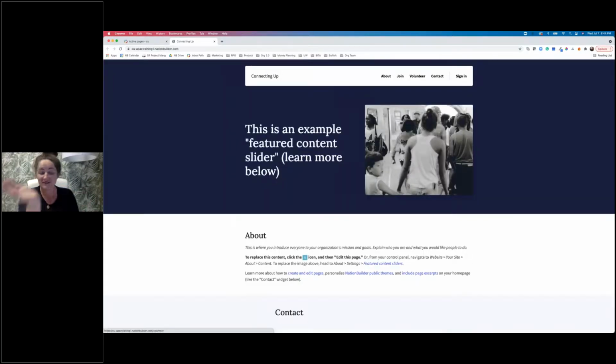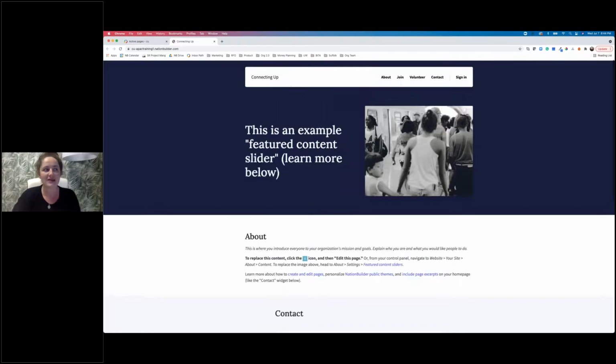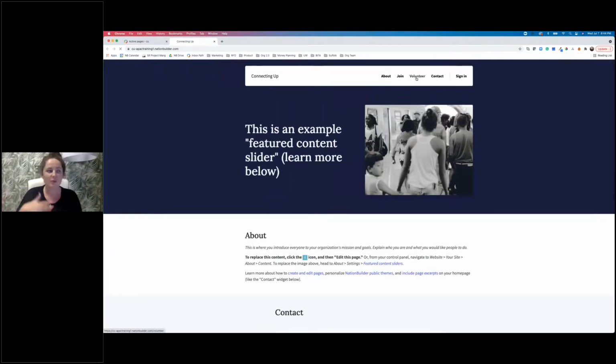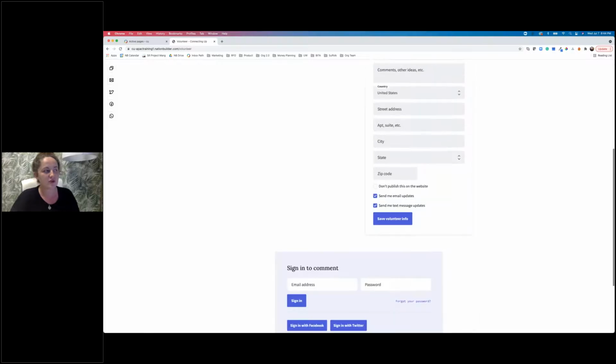So you'll see it's very similar to the theme, the look and feel of the demonstration website, because I used one of those stock themes. But everything is here, right? It's all in there, and there are some basic pages that we give with each of our stock themes, so that you can get a feel for what those would look like.